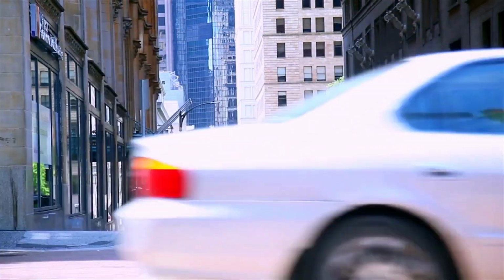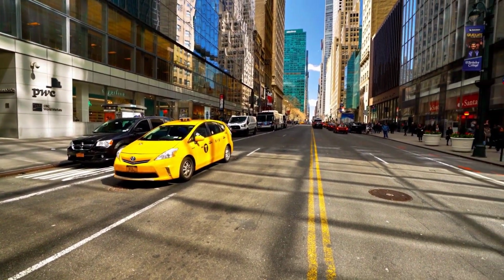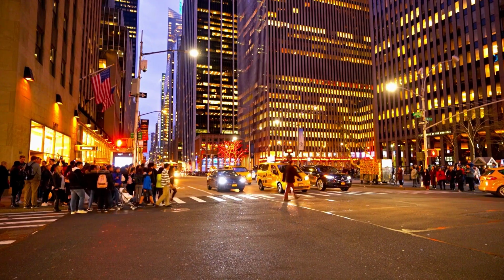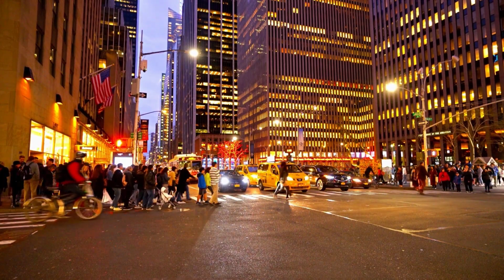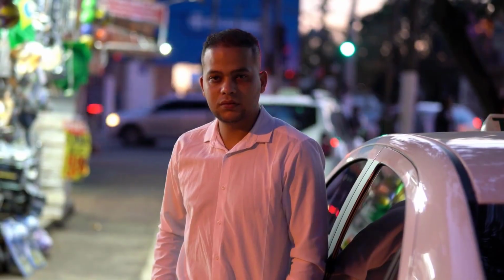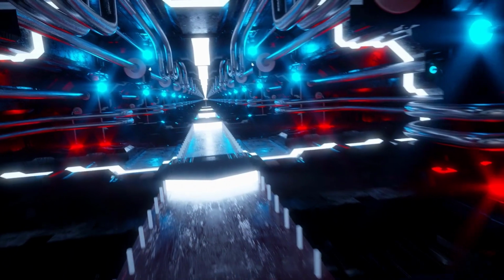Why are taxis yellow? At the dawn of this mode of transportation, John Hertz, the founder of one company in New York, purchased several dozen used cars for his business. To make the vehicles stand out, he painted them yellow after reading a study by the University of Chicago which said this color was the most visible from a distance in Europe.